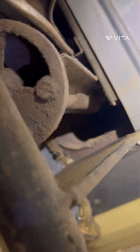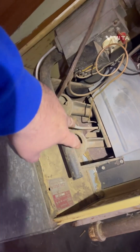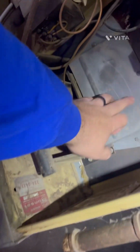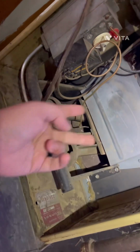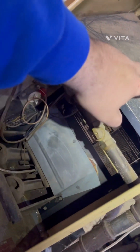The natural draft has a different type of system. It doesn't have an inducer motor, and it just vents up through that vent. There's the other side of the heat exchanger. The gas goes in there. These are your burners. The gas will come through here, be lit on the other side of this panel, and the flames will shoot up. All the gas and the carbon monoxide and burn off will go up, come out through those, and then just vent out naturally that way.